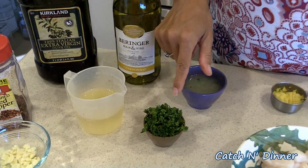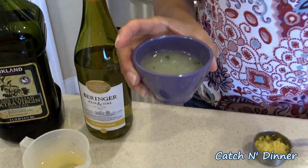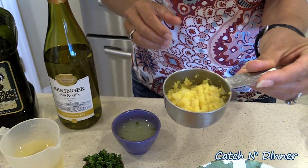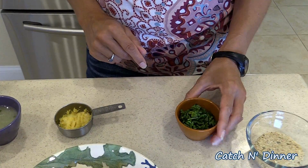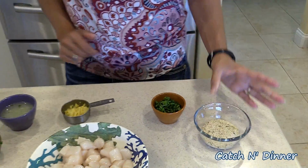This is the curly Italian kind. You could also use flat leaf, as long as it's fresh. Fresh is best. We have here a 1/4 cup of fresh lemon juice, and then 1 to 2 tablespoons of lemon zest. We have some extra parsley, which you'll see is going to go on top with some breadcrumbs. And that is about it. The only other ingredients are some salt and pepper. So we're going to get the pan heated up really well, and we're going to start cooking.